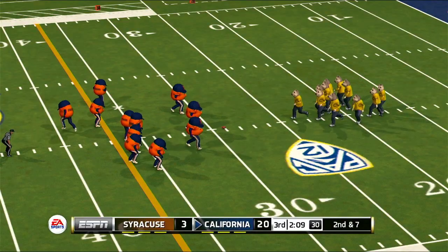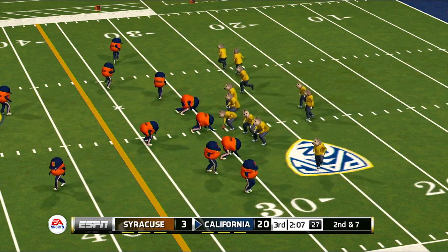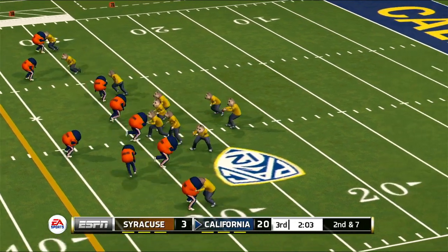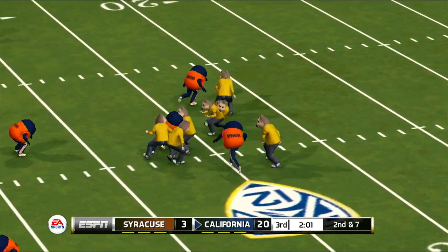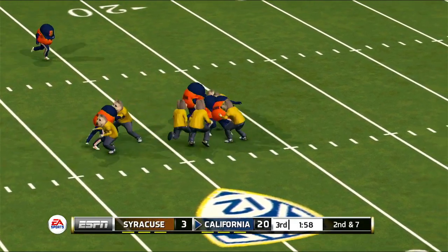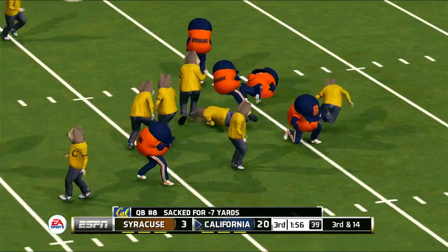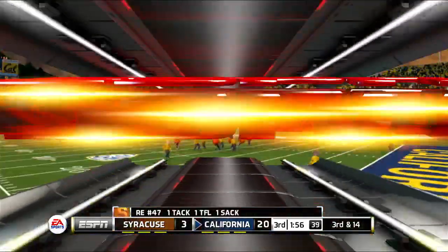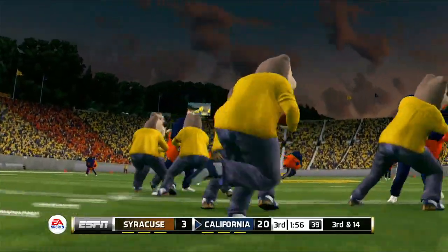From their own 29-yard line, it's second down. He scrambles. They bring him down. Well, we talked all week with these coaches, and even when we met with them yesterday out at practice, they told us there were some big concerns about facing these defensive ends.